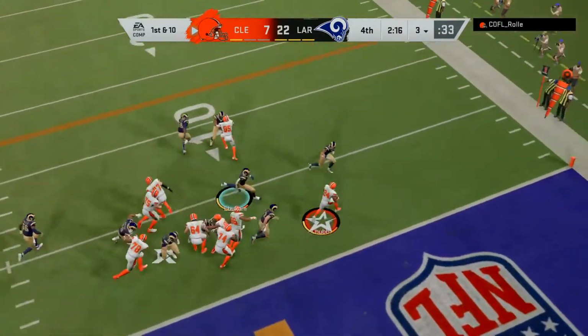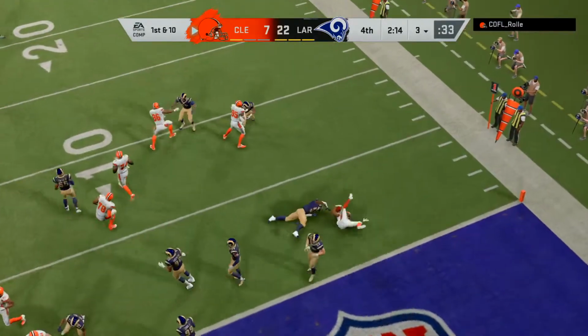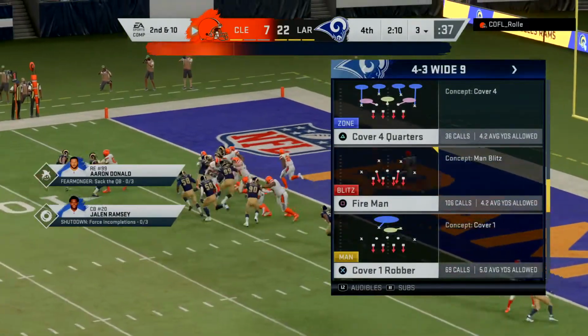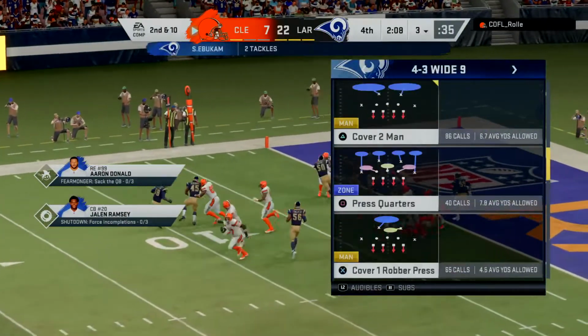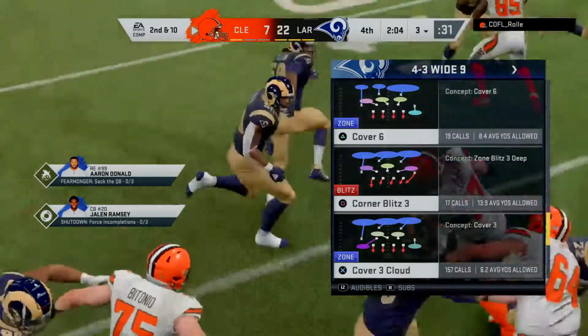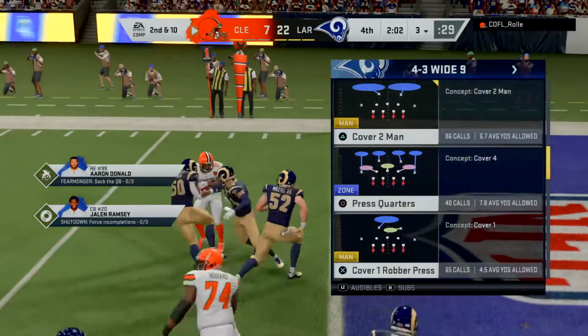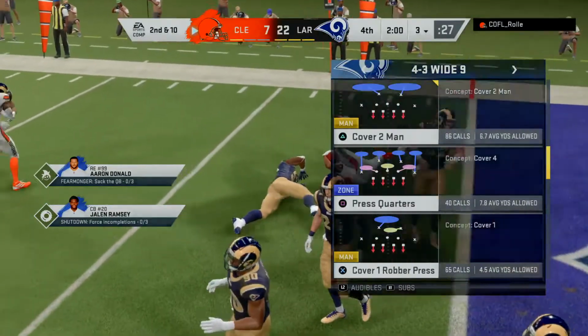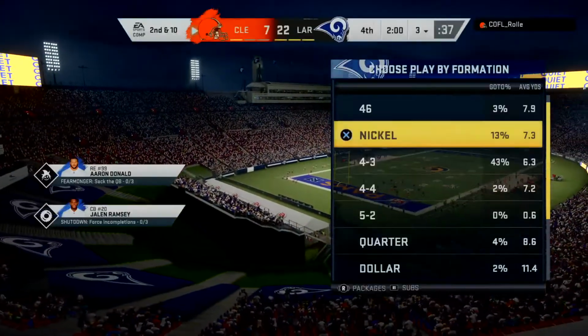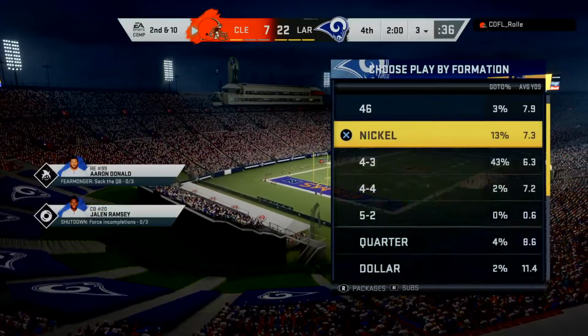They begin this drive with Chubb. And they're going to stop him right at the line of scrimmage. Just no cutback lane to be found whatsoever. 2nd and 10. No gain on the play. Brings up 2nd and 10 at the 3-yard line. 2 minutes left to play in this football game here on EA Sports.